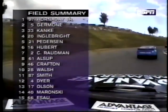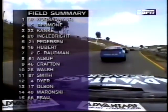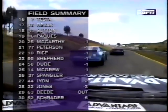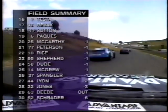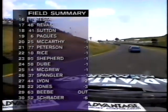Of the year, he started 21st position. And take a look, the car number 61 in 8th spot, he started back in 26th position. That is Michael Alsop out of Bakersfield, California, the Pro-Built Development Chevrolet. What a run he's had.